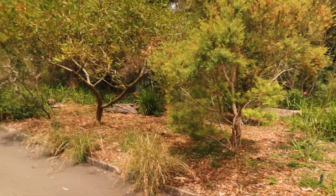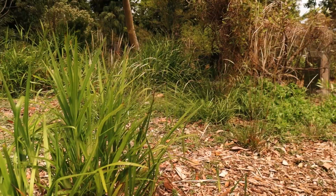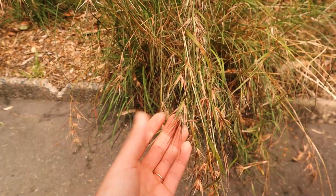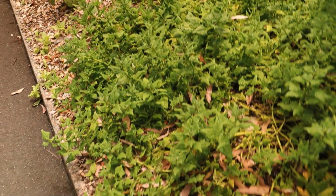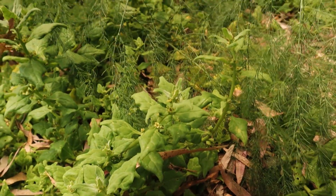I really love that they had that contrast of both the gardens next to each other, but it was really cool to also see all of the varieties of plants that I knew really well, like the kangaroo grass, the dianella, the warrigal greens.